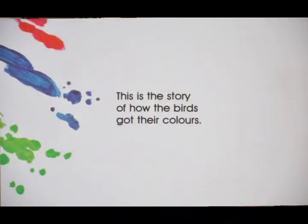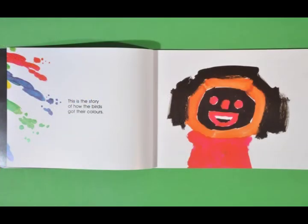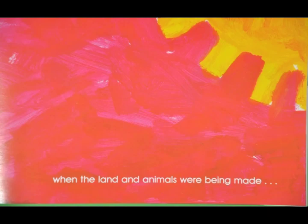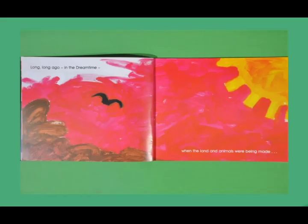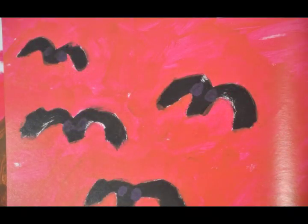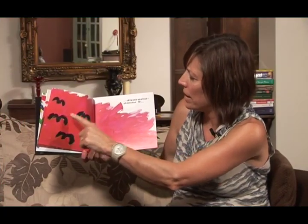This is the story of how the birds got their colours. Long ago, in the dream time, when the land and animals were being made, all the birds were black, all one colour. There's 4 black birds here, flying up in the sky.